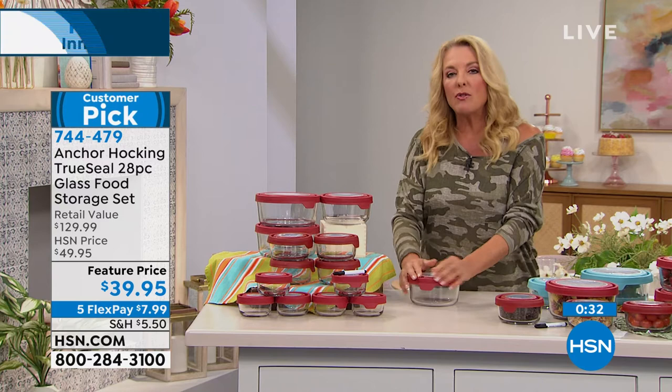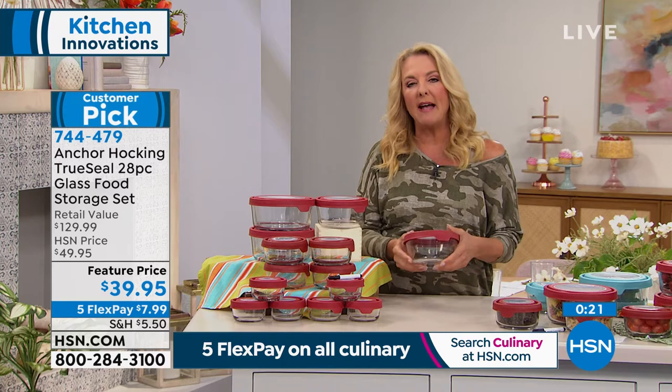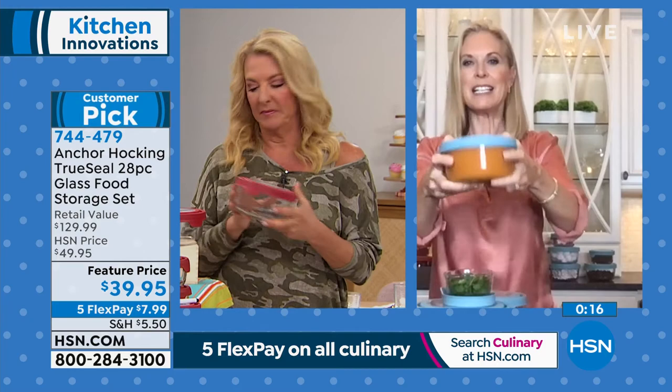So it's nice if you are gonna transport salad dressing or something that's kind of goopy in the car, even if it falls over, it's not gonna spill out on your mats. No, absolutely. I mean, I have soup in here, and look at how, shaking this up, it doesn't make any mess. You don't have to worry about that.